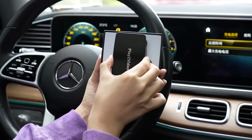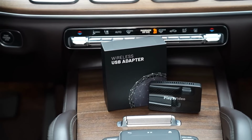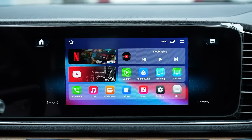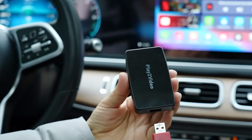So you're tired of fumbling with cables every time you get in your car, huh? Same. There's zero excuse for not going wireless, especially with Android Auto. But here's the problem. With so many wireless adapters out there, how do you know which ones are actually worth your money? Well, don't worry. I've done the testing so you don't have to.